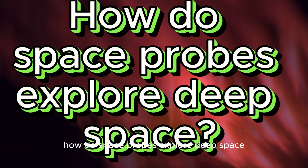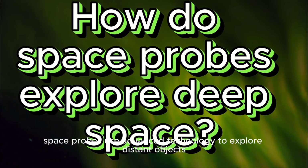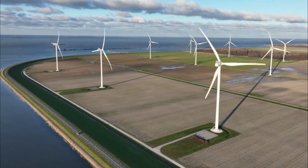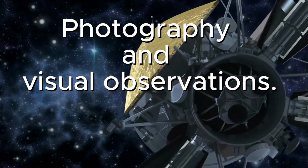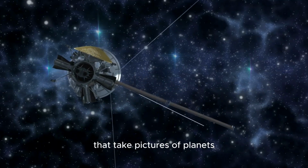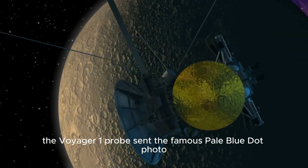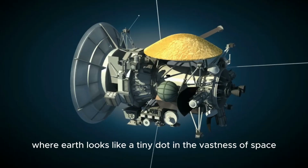How do space probes explore deep space? Space probes use advanced technology to explore distant objects. Here are the main ways they do their work: photography and visual observations. Probes are equipped with high-resolution cameras that take pictures of planets, their satellites, and other objects. For example, the Voyager 1 probe sent the famous pale blue dot photo, where Earth looks like a tiny dot in the vastness of space.